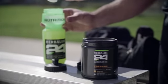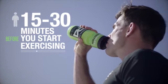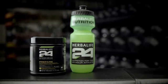Your workout starts with your pre-workout drink. Take Herbalife 24 Prepare 15 to 30 minutes before you start exercising to maximize your workout. Compelling performance requires preparation with Herbalife 24 Prepare.